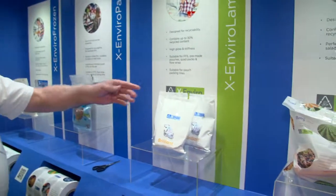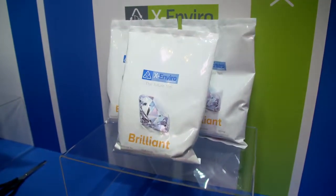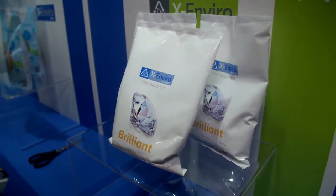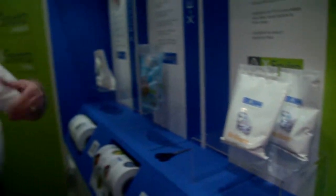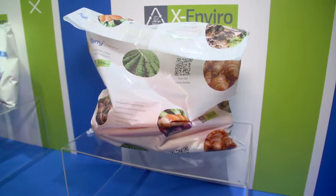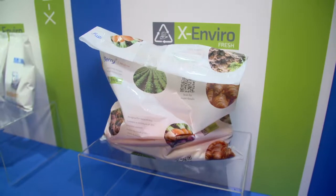Now, not only do we recycle products, but we're trying to use that recycled product within our own products. So we have here our Enviro laminate. Now this can have up to 50% recycled content. That's not for food contact because it's got post-consumer waste in it, which means that it's already been out into the marketplace and we've recycled it. But it's perfectly okay for anything that's not food contact, like sanitary products and the like. But then we've got our Enviro Fresh, which has been developed for use on produce, salads, bakery. That has also recycled content, but that's post-industrial recycled, so we know what's in it, because it's come from our factory.